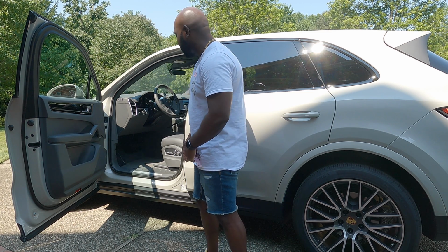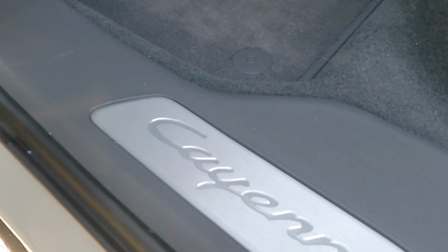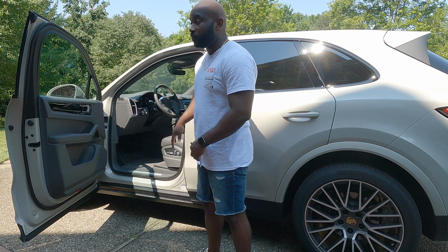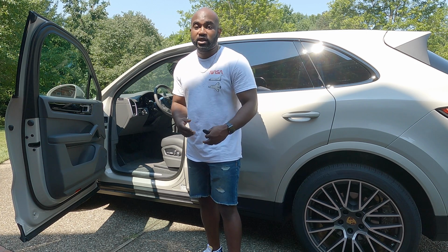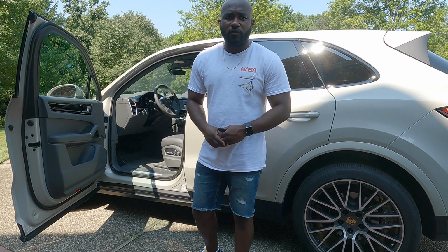Last thing before we get inside is the badging that's on this car. There's some Cayenne badging on the entryway of this car, and that's located around the car on all 4 doors. So you'll see Cayenne as you open any door on this car. I really like what they did with that. It's really consistent, and it just adds to the overall aesthetic of the car.